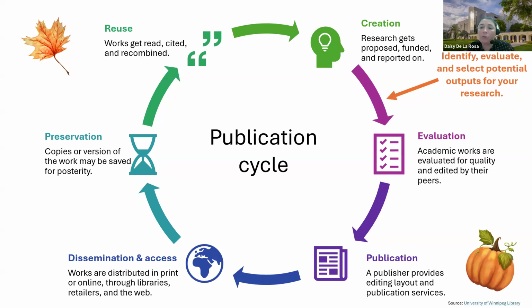So then once you submit it to a journal, again, this is the traditional publication cycle. We'll talk about more non-traditional publication outputs. But once you do that, academic works are evaluated for quality when you submit it to a journal.